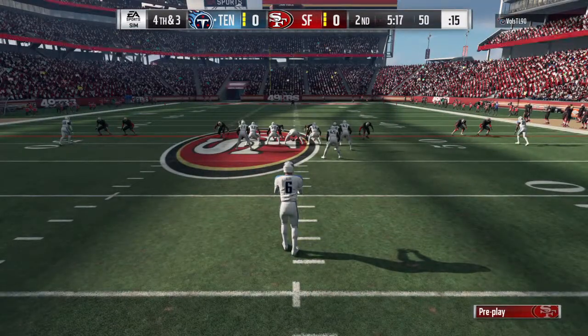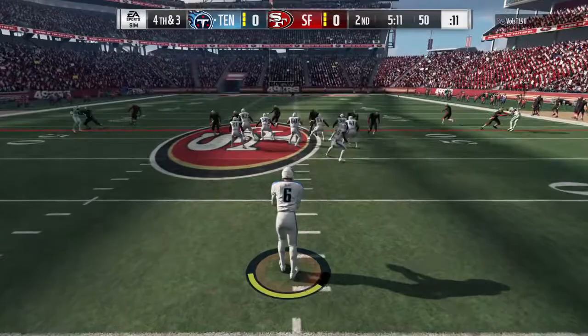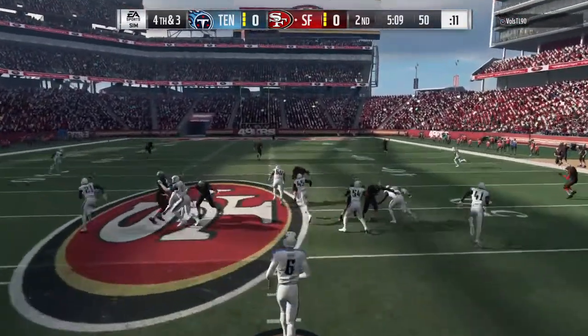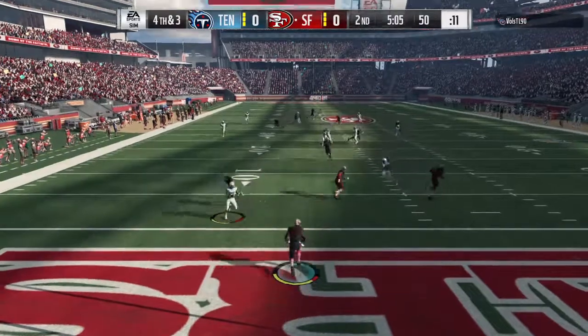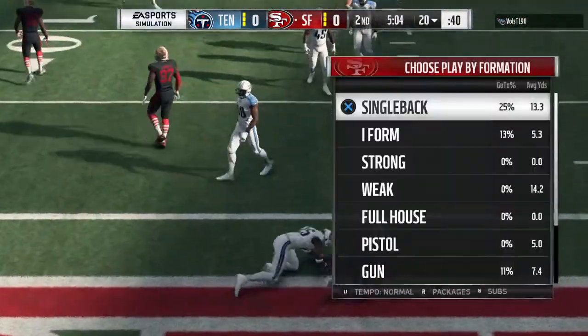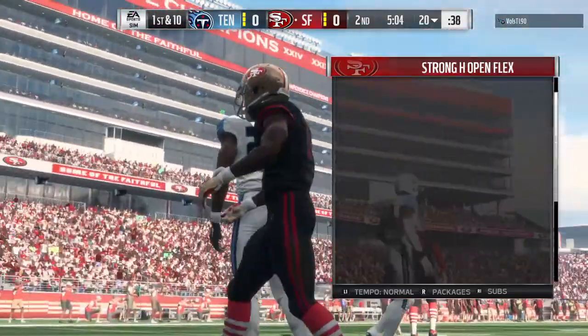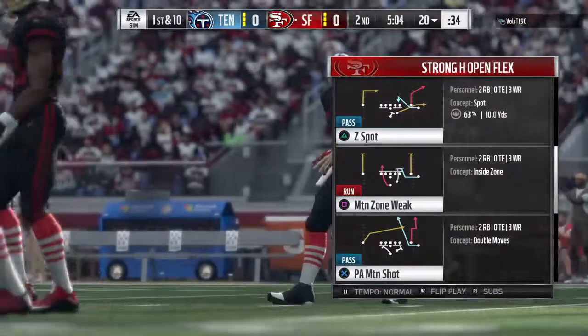In his 10th year, here's Brett Kern to punt this one, as he should be able to pin him back deep here with his first punt. And he was called on 3 times in the win last week as his first one here's away. Nearly a huge return, as it is still a very good one. 24 yards. And the Niners will take over at the 20.